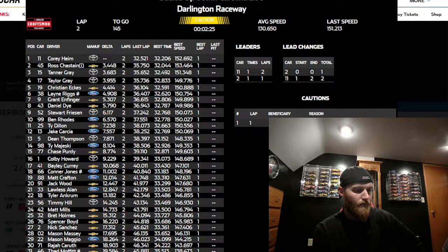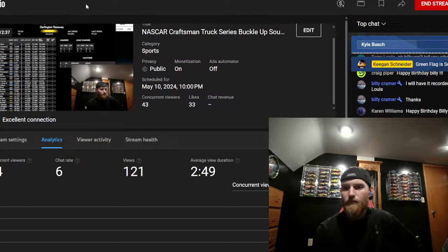I don't think that's repairable. They're on pit road right now, as you can see them limping toward pit road. They're on pit road now, looking it over. Told you that right there just says it all. This place is that difficult.